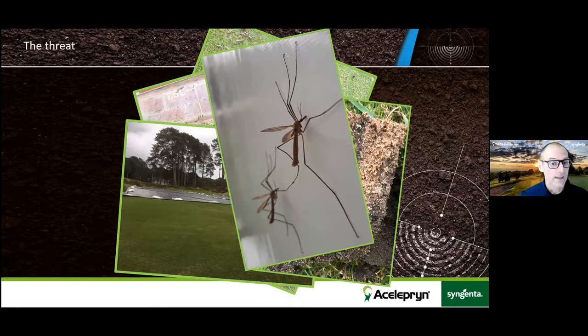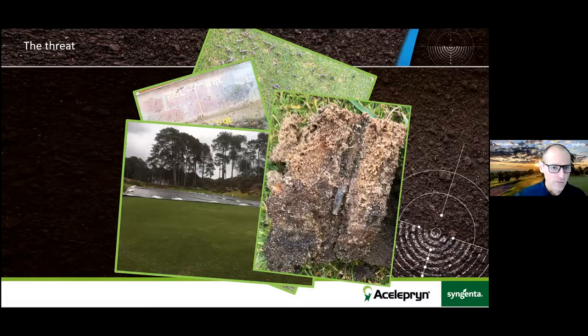Now, each one of those female crane flies can lay up to 400 eggs each. So you can see quite quickly with that very simple equation of one crane fly, 400 eggs, how that population can exponentially increase quickly without the right control measures in place. And we see huge populations of them in the soil. We're seeing lots of them and seemingly an increasing amount.